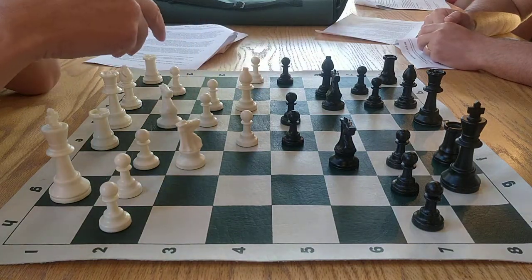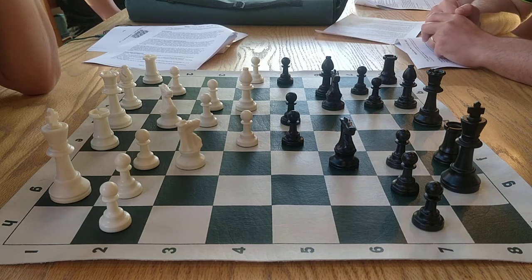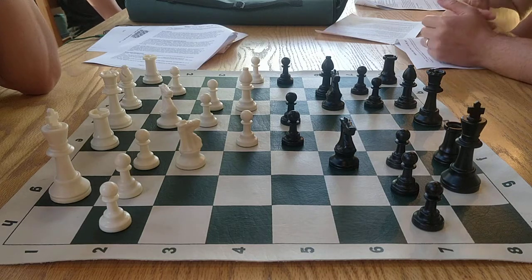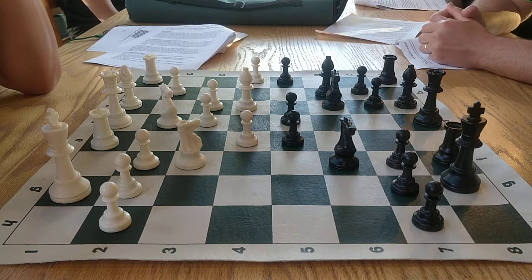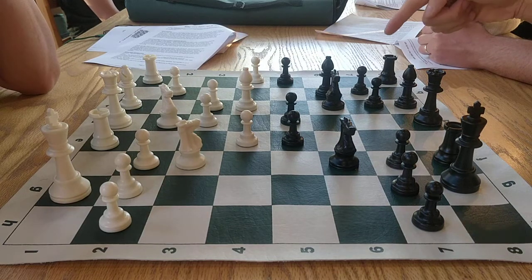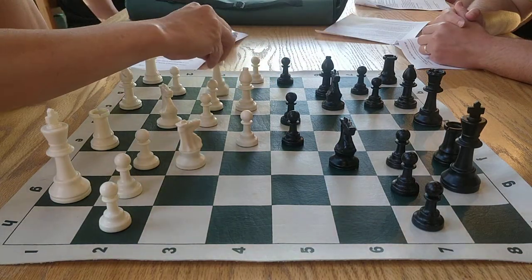What's the most effective way to use your queen? It's like always sitting there. In this position? No, any position. Usually the queen gets into the game really late. The queen comes into play really late in the game. In these structures, though, there are sometimes queen b3 batteries. Yeah, the queen might come here.